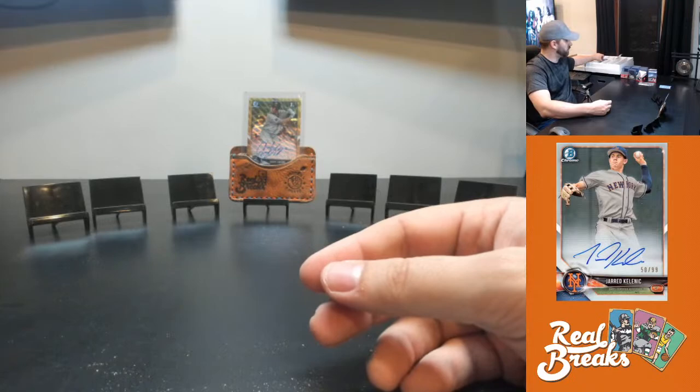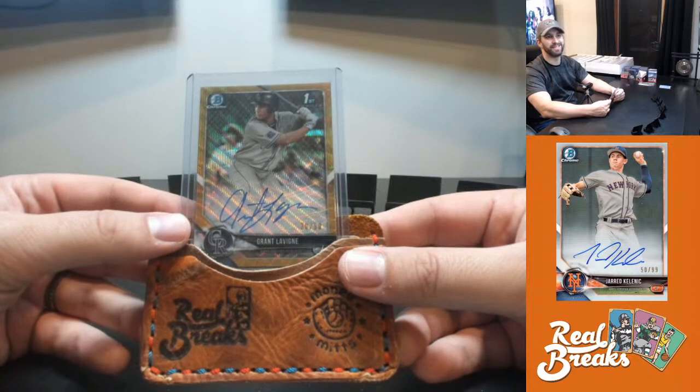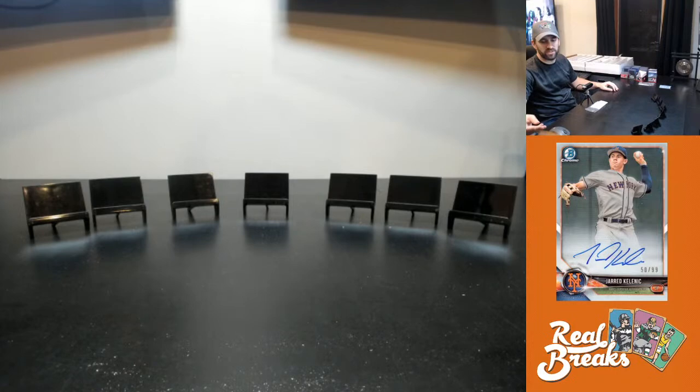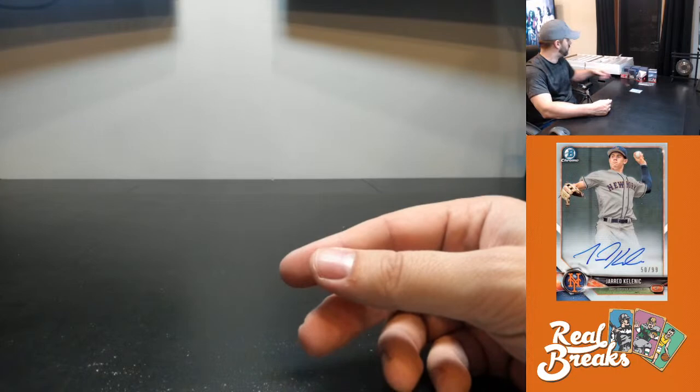And our money mitt hit of the break is a gold wave. Grant Levine, number 20 of 50. Colorado Rockies going to Jonathan Stellato. That's going to wrap up 18 Bowman draft number 75. I've got one more to give away. We've got to run a random between the Rangers and the Rays for the dual auto. I'm going to do that right now.